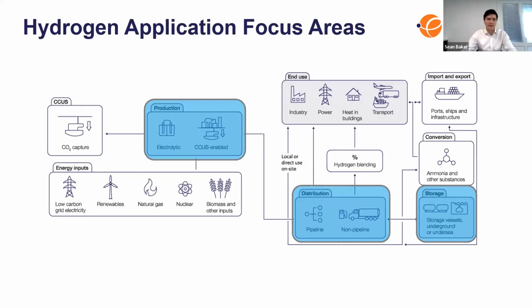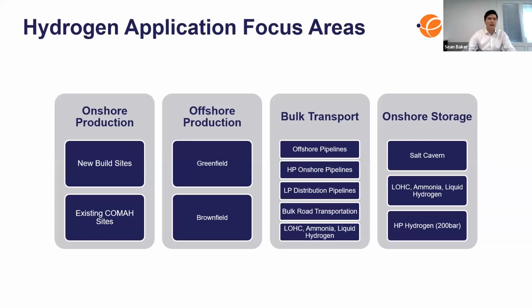Next slide. So although the intention was to provide a comprehensive review of legislation, the main focus areas of this review were related to production, storage, and distribution or transport of hydrogen, because these were seen as really key drivers for the growth of the hydrogen economy. Next slide. So broadly speaking, these were the focus areas that we aimed in on. So onshore production, offshore production, bulk transport, and onshore storage, with the kind of subcategories under there as well.